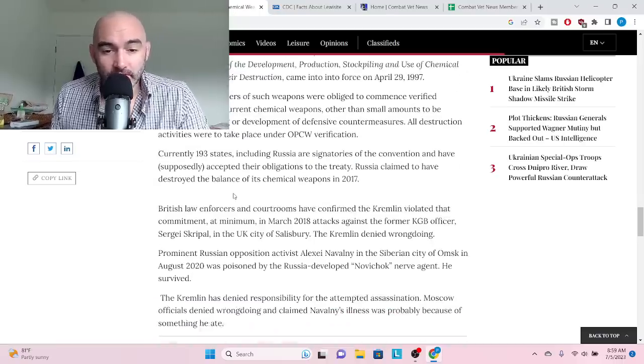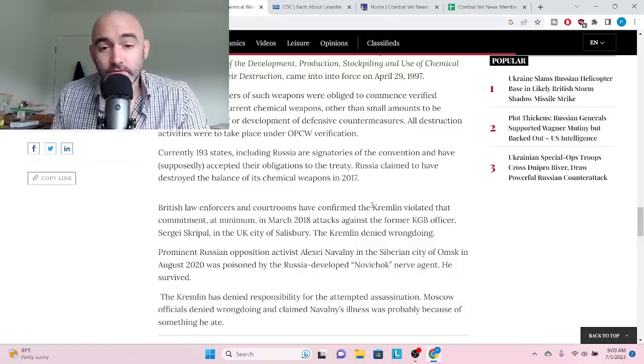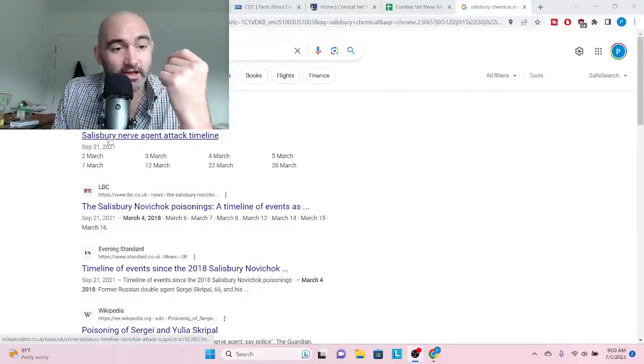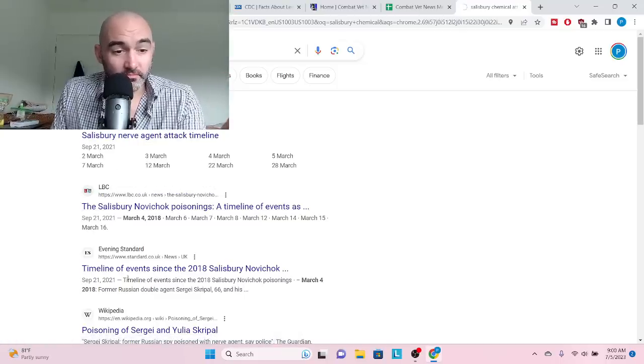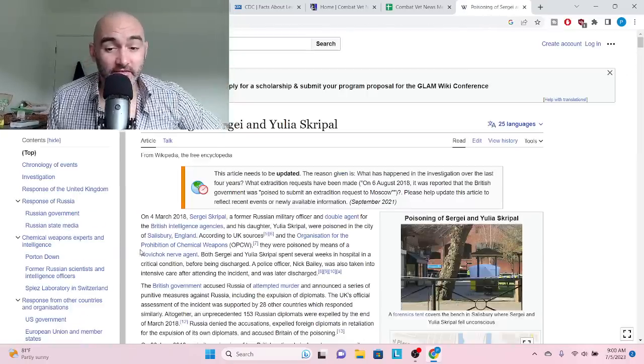Now, here's the thing to remember, as they point out, the British government has said that the Kremlin has already definitively proven in a court of law violated this chemical weapons treaty by, at a minimum, the 2018 attacks against former KGB agent Sergei Skripal in Salisbury, right? The Kremlin, of course, denied wrongdoing, but it's worth noting the Salisbury chemical attack timeline. Here we go. As you guys may recall, they launched a series of poisonings in the city of Salisbury, right? So this is on UK sovereign territory.